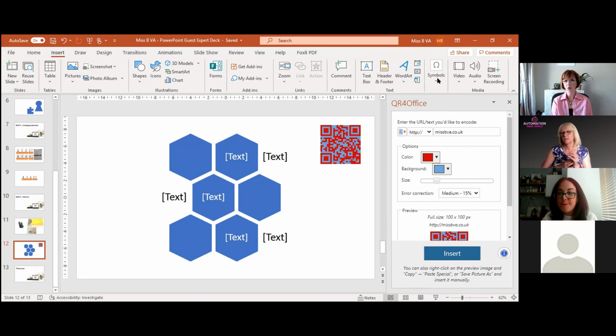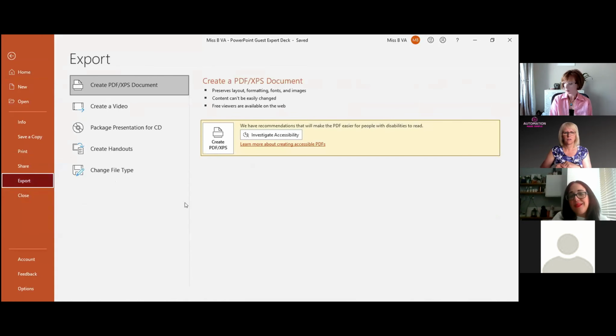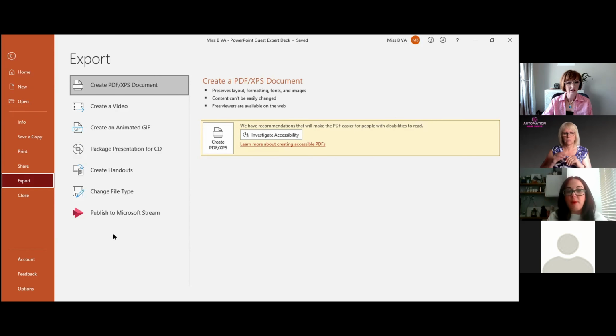Do you save them as a show? No, so what you do is you export it. I'll quickly show you. So, move this over here. When you go to File, once you're happy with your PowerPoint presentation, you go to File, and then you go to Export, and there's loads and loads of different things. So if you use, for example, Microsoft Stream, which a lot of corporate clients do, you can literally send your PowerPoint off straight away if everything's connected.